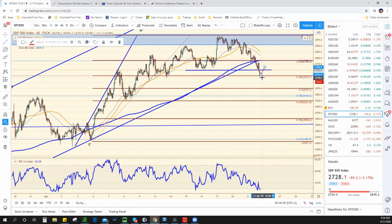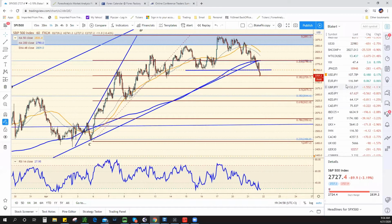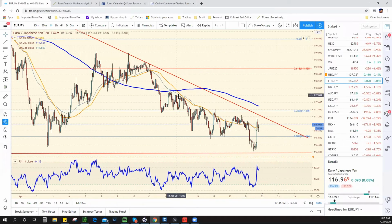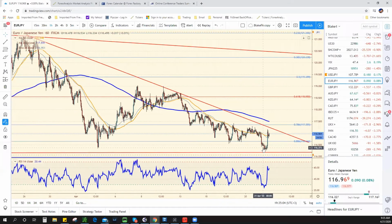So I'm looking at the stock market right now, and one of the reasons why I'm a little fearful of a reversal here down at these levels is because I'm looking at the euro yen. Now, if you were listening to the FX webinar earlier today, I was talking about the euro yen being at really key support.